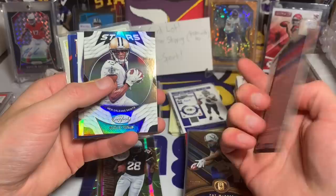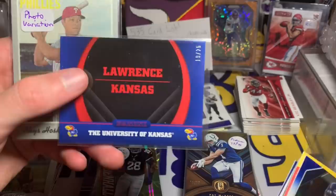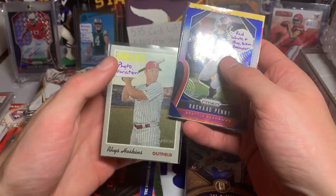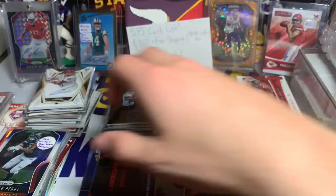A Michael Thomas, Russell Wilson, Aqib Talib. Lawrence Kansas. That is interesting. It is a 19 out of 25 Panini Kansas card. Of course, not a Jayhawk fan. Really not. Photo variation of Rhys Hoskins. Interesting. Don't know as much about baseball as I should. Or basketball. So, like I said, if you guys want to help out there, that'd be greatly appreciated.